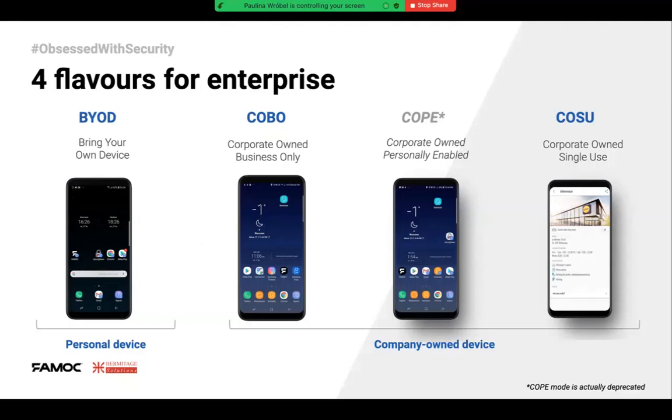And let's see, we have four different flavors for enterprises, which means four ways to manage the mobile fleet. The first case is when the employee uses his or her personal device for work, and that is called bring your own device, BYOD mode. And the next ones regard company-owned devices. So there are COBO, COPE, and COSU modes, and I will describe them later on. Let's go to BYOD first.